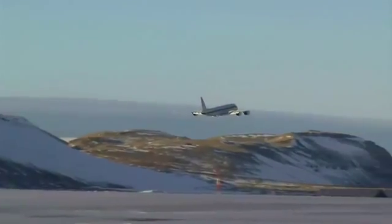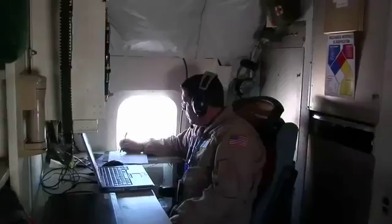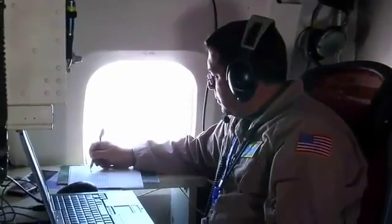Operation IceBridge is one of NASA's new missions, and what we're doing is monitoring the sea ice and the ice sheets. Right now we're up in the Arctic. We also go to the Antarctic. We're using the NASA aircraft to monitor these areas because our IceSat satellite recently died, and IceSat-2 will not be launched until 2015. So in the interim, we're using these aircraft.